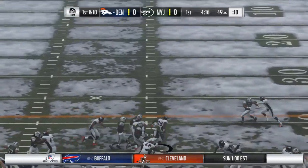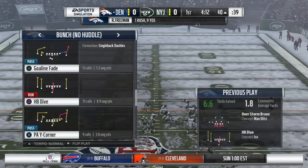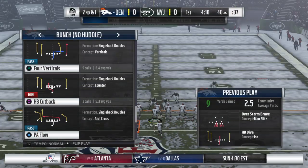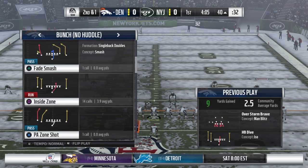First carry for Royce Freeman. And a pretty big hole as he's down to about the 40. 9 yards is the pickup there, and they'll have a 2nd and 1. Despite the blitz, they're still able to pick up a nice, solid gain.